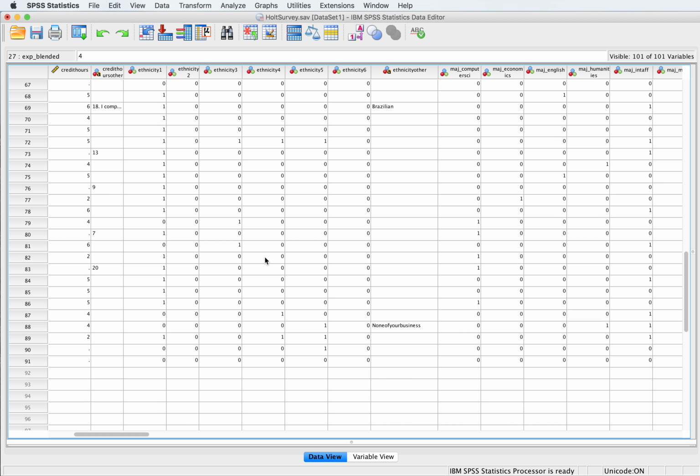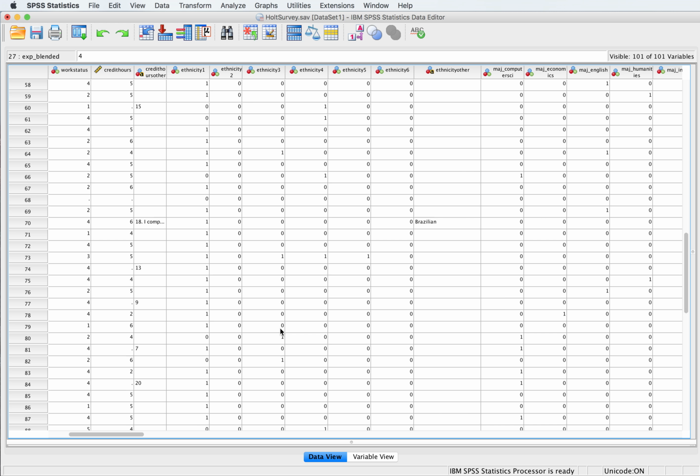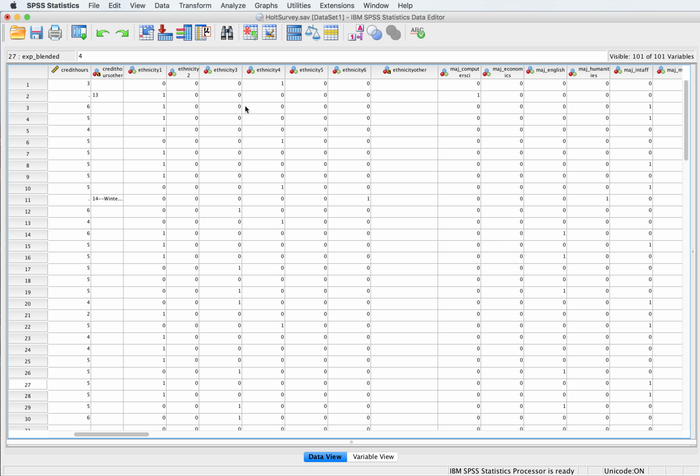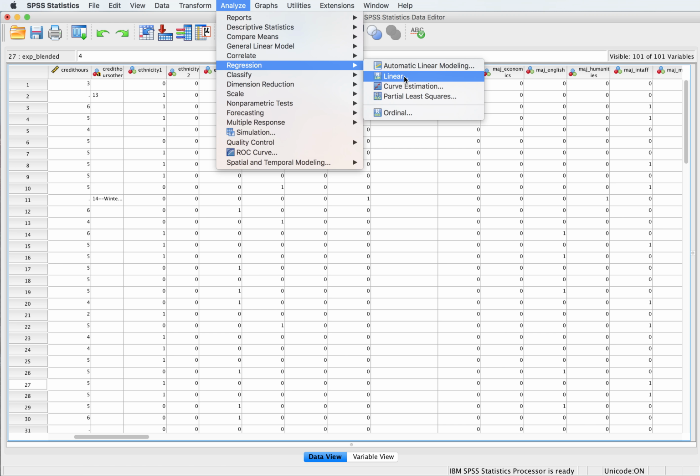I have a total of 91 responses. Not all of them will be used in the analysis because there's some missing data in here, and when there's missing data, SPSS just ignores the case. You can tell when the data is missing because a period will be inserted into the cell that indicates there's no data there. Okay, so let's do the regression. We'll say regression, linear.